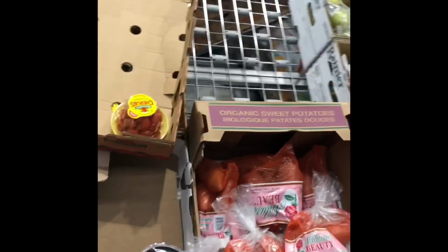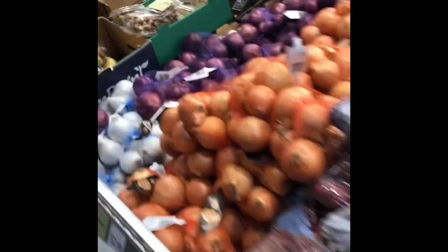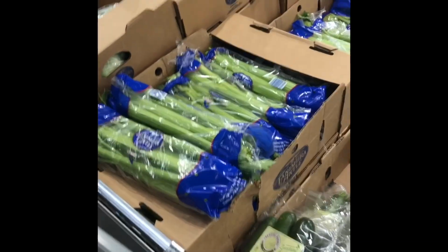I really just like their stuff. They have organic produce. They have my favorite, which are the cherub tomatoes. They have Roma tomatoes. They have potatoes. The potatoes are pretty good. They have onions. They have butternut squash, celery, carrots, pretty much anything you can imagine. Cabbage, avocados. Their avocados are always really good.